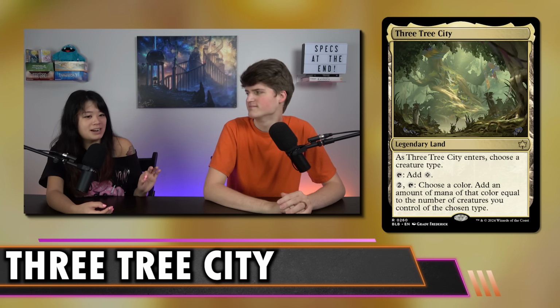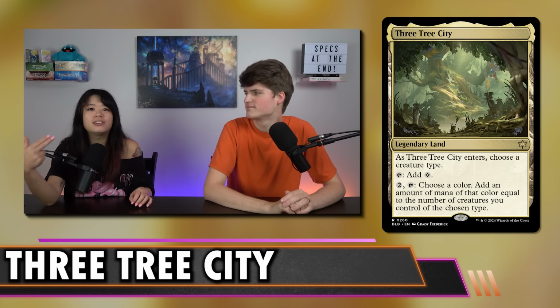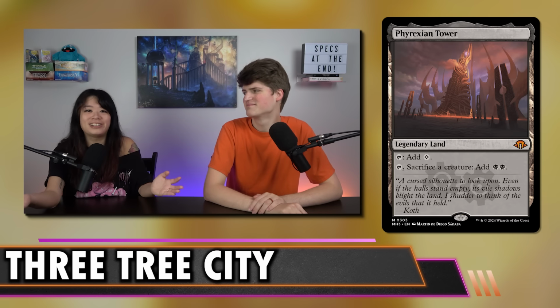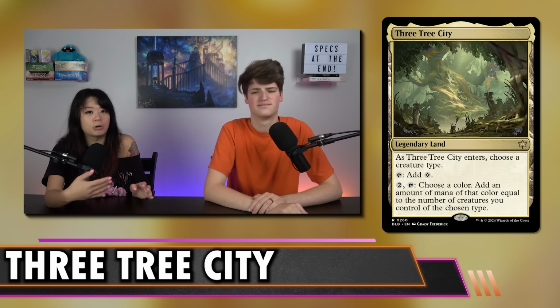But vampires, you've seen how much work this puts in for vampires, especially if you can chain it into other value-type lands. You know, you have a token or some sort of creature you want to die, you sack it like Phyrexian Tower, and then you use it to activate this, and then you have this gigantic board. I've made probably 15 mana off this land alone just because the board was clogged.